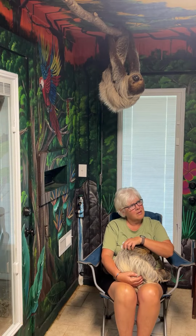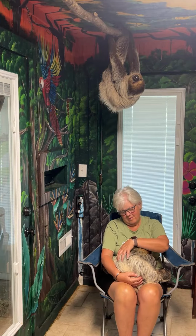It's not an issue for a wild sloth though, because all they have to do is groom themselves a little bit more. They'll lick up some more of that bacteria, and then it will be reestablished.